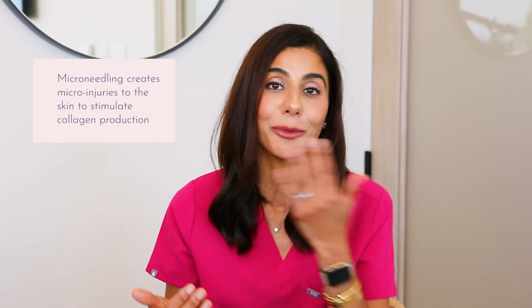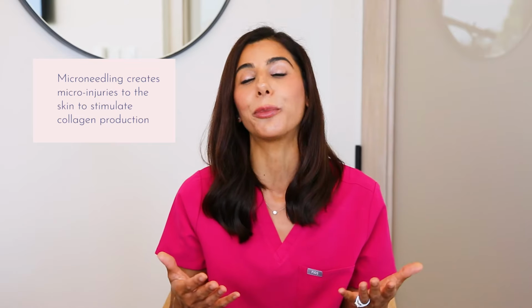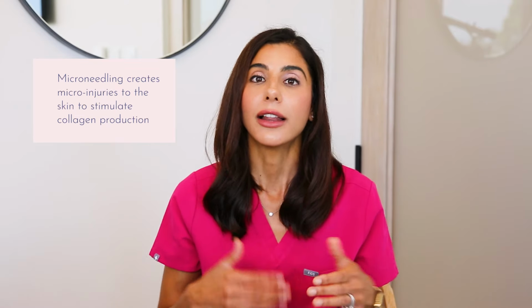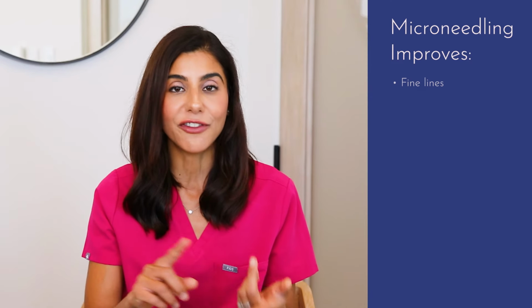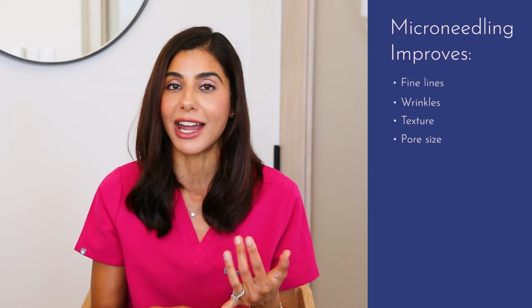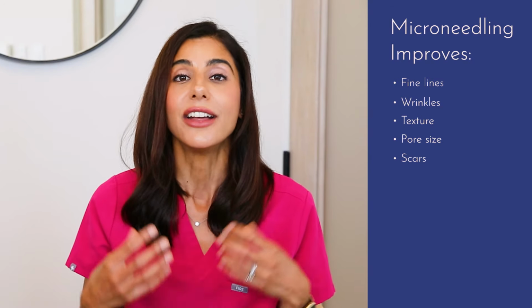Microneedling is a device that I use that creates tiny little micro breaks along the surface of the skin in an organized fashion. Those micro breaks will trigger your body to think, hey, there's a wound here. Let me lay down fresh collagen. Let me activate those collagen producing cells to heal these wounds. And what you're going to get is improvement in fine lines and wrinkles and the texture and the pore size on your skin. If you suffer from scars like acne scars or surgical scars, this is going to improve the appearance of that as well.